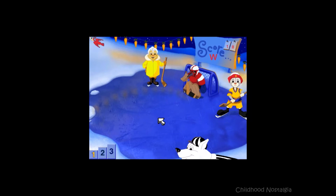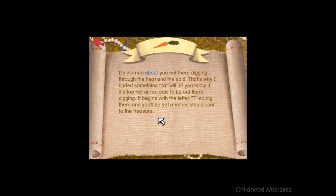Wow, what a workout! I'd say we're more than ready for next week's game. I suppose I owe you a clue to the treasure, don't I? I'm worried about you out there digging through the heat and the cold. That's why I buried something that will let you know if it's too hot or too cold to be out there digging. It begins with the letter T. So dig there, and you'll be yet another step closer to the treasure.